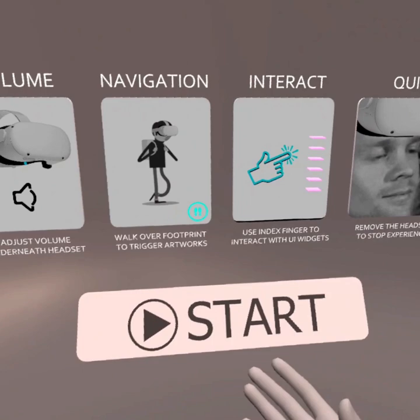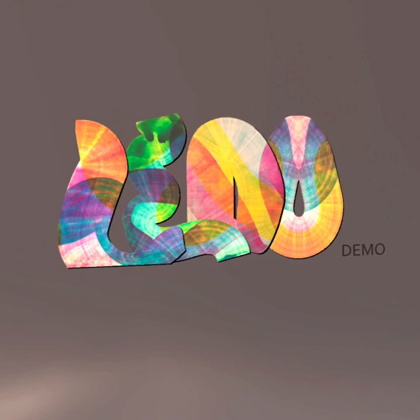So we can hit the start button just to get the experience going. It's slowly going to load and show us the title. And gradually the environment is going to reveal itself.